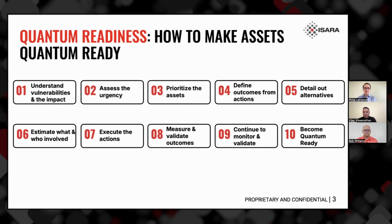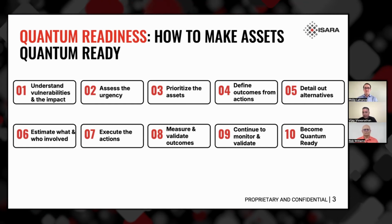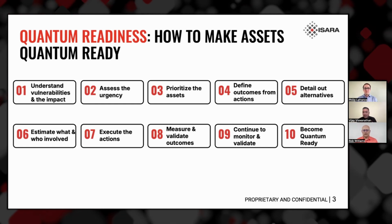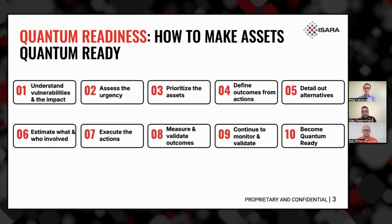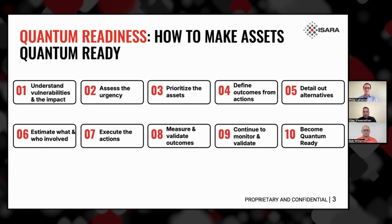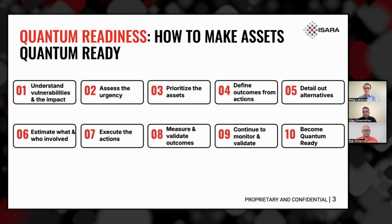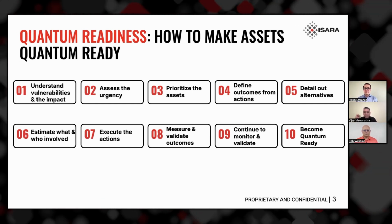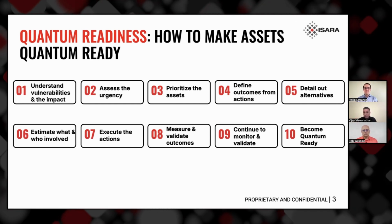So we look at it from, I wouldn't say a 10-step process, but more of a flow of things that happen typically in any product or enterprise initiative. The first step is data. That's where the understanding happens. Based on that understanding, how can you assess or get a grasp on your urgency? The urgency would determine a lot of the prioritization of the important servers and workloads that you might have. And then you define your program charter, the outcomes that you need, and how you can mitigate these business risks.